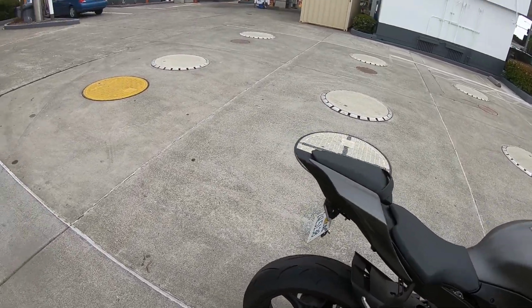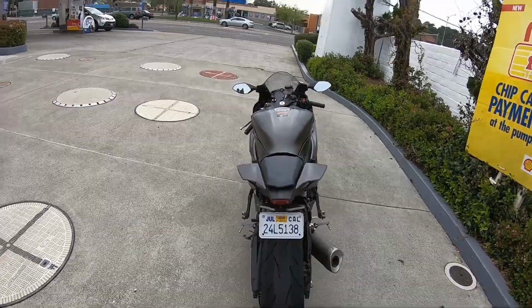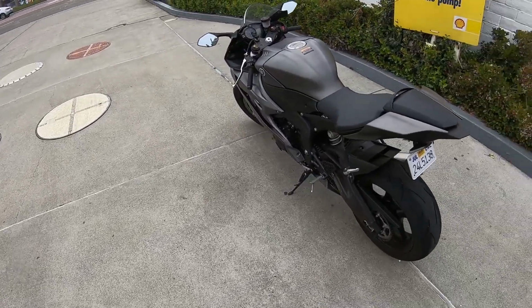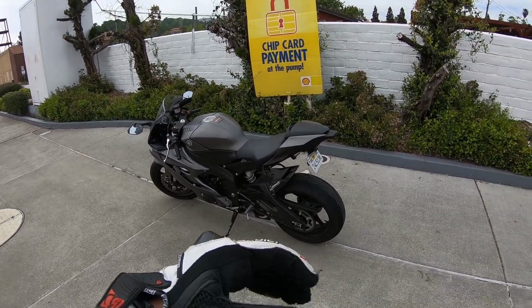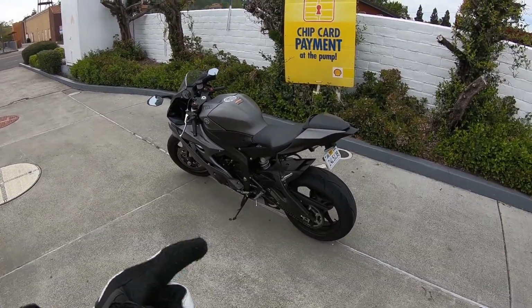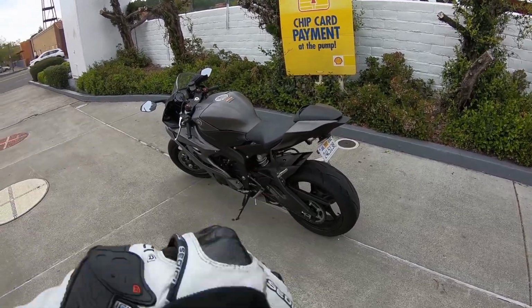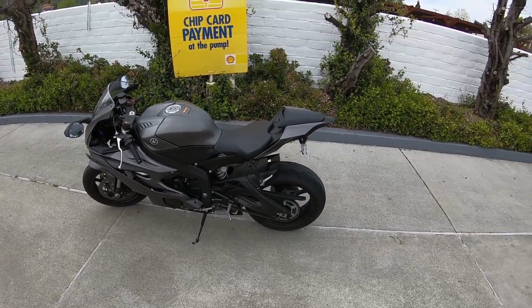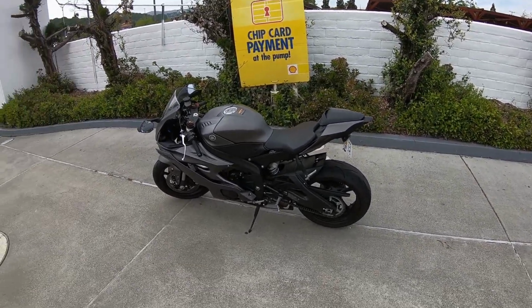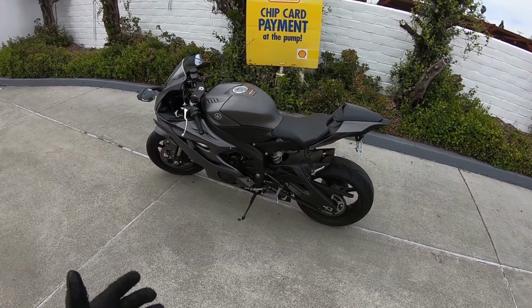But overall, the styling, in my personal opinion, Yamaha has it down. I've seen the new Gixxers, and those things are absolutely atrocious. It's an abomination. I just think they're hideous bikes. I like the 13 to 14 model, 13 to 15 model. That body is probably the nicest body they had. The newest one looks odd. It kind of resembles a Honda CBR in my personal opinion, which is not a very nice bike either.